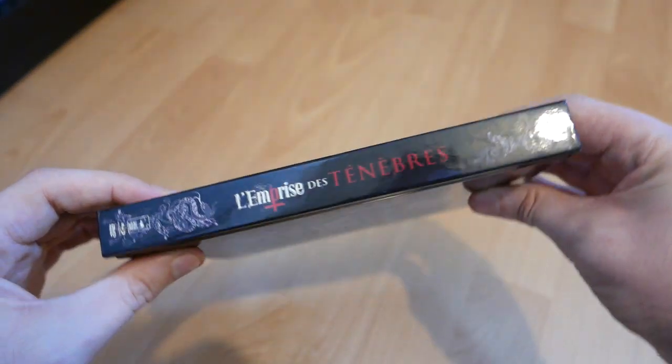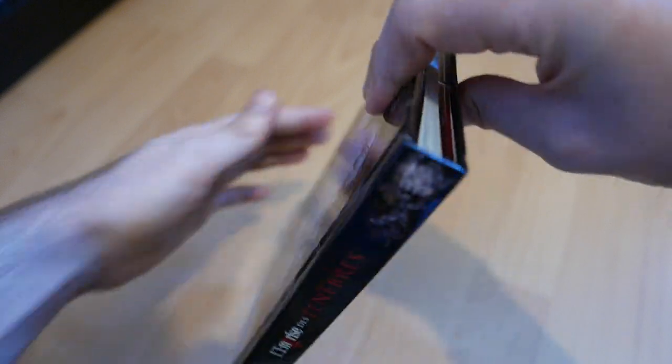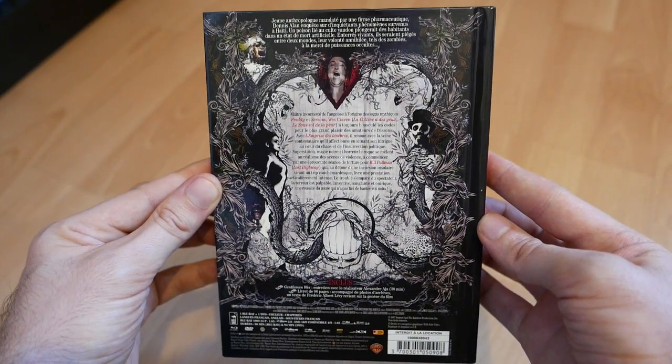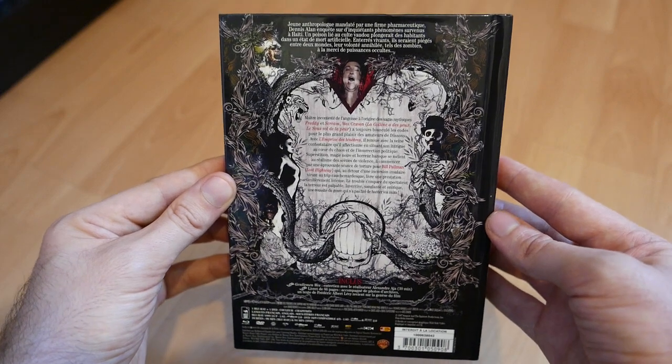So there's the spine. Artwork continues onto the spine there, and it's absolutely stunning on the back as well. Really cool. I think Screen Factory put this one out. I would imagine it has a lot more in the way of special features.